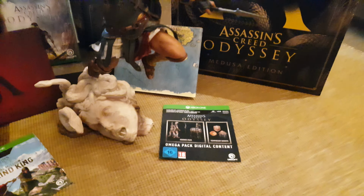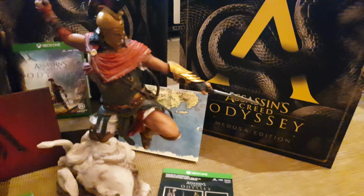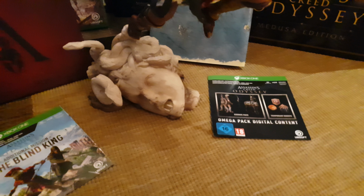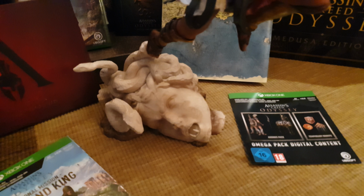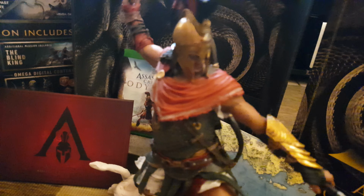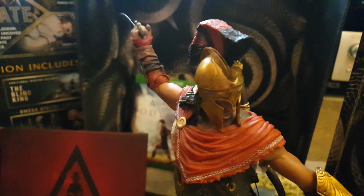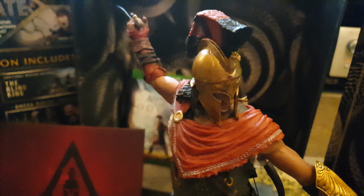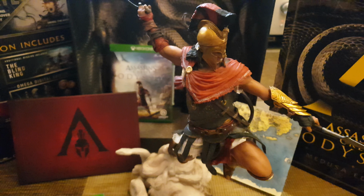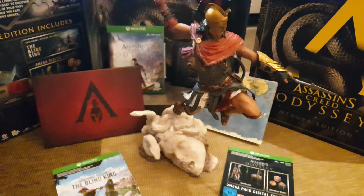Ooh, because you get a figurine with the male hero protagonist, the dude in this version, standing on Medusa's head. So you get that. It's kind of okay. I think I prefer the figurine that I got last time from the Origins version of the game. From last year, I thought that was much better, although this isn't too bad.